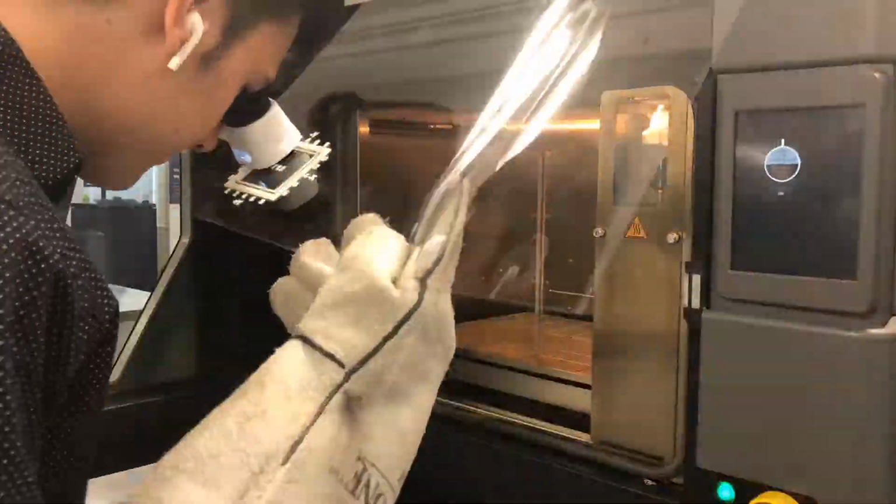The support material is dissolvable SR30. It's similar to PVA in properties, but it's a little bit better. And now it's doing the calibration for the machine, and then after that, we're going to start the print. All right, so a couple more quotes just rolled in. Now I'm going to go ahead and do those and cue the time lapse.